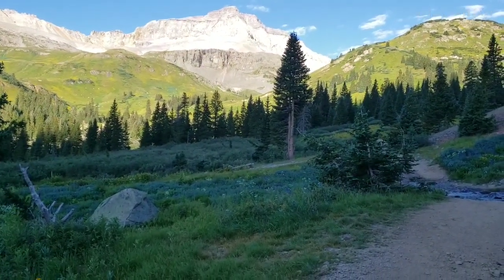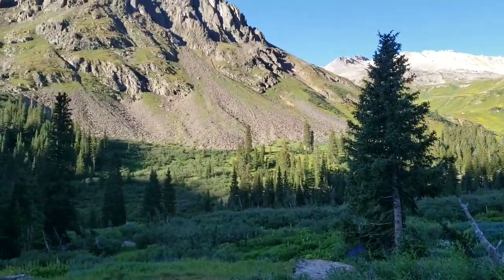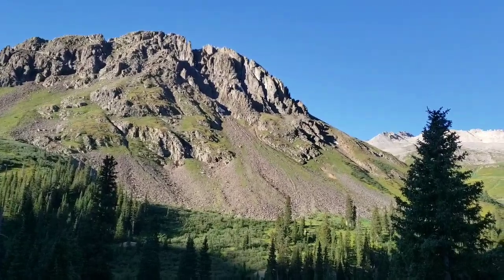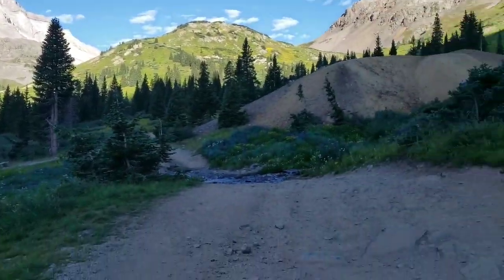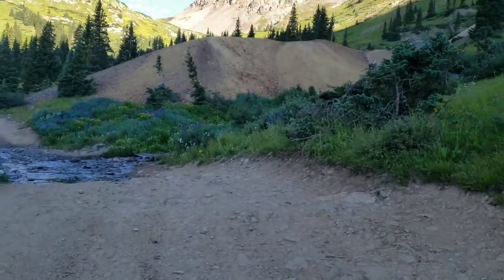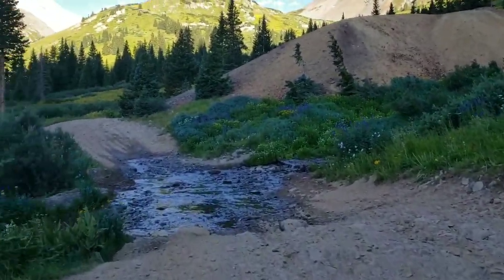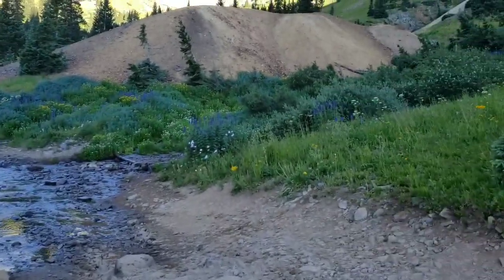All right, good morning everybody. It's Ethan here, up at about 11,500 feet right now, hiking on yet another four-wheel drive road. And as you can see, this is a gnarly one.